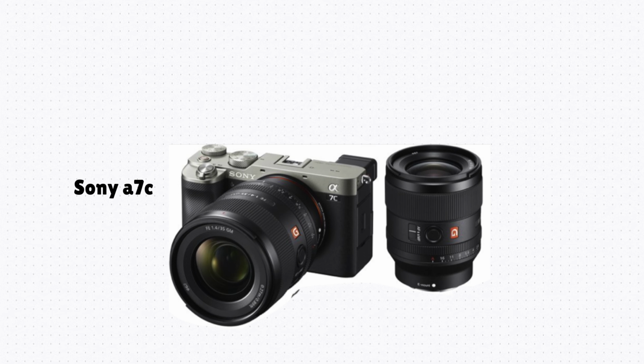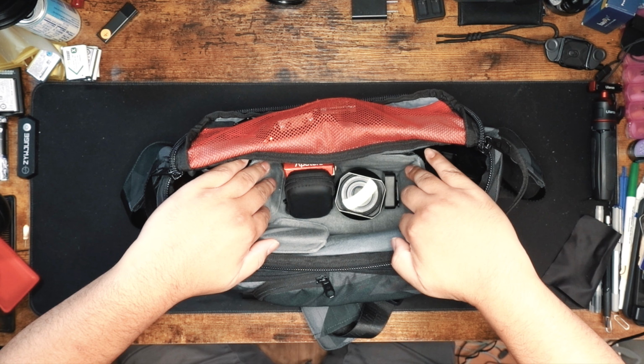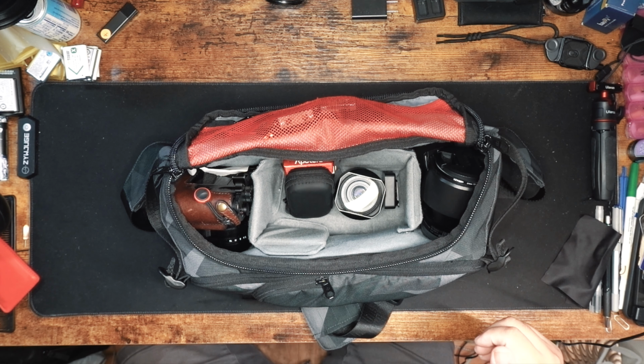So this is the A7C in the gray color, the silver color. I have the Sony 16-35 GM f2.8 lens. That's what I vlog with all the time. That's my main lens. That's also in there. I have a Rode Video Micro mic on top. But it fits right here very nicely, the whole set. But I have other stuff in their spot.